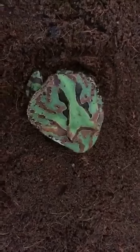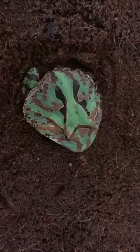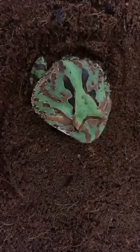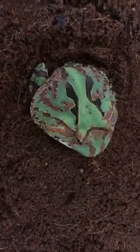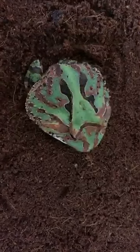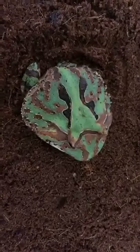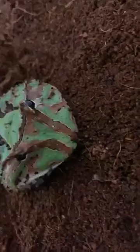So this is Kermit, and he's called Kermit, which is possibly a male name for a frog, but I've got a sneaking feeling that Kermit might be a female, and I shall tell you more about that in a minute. So he is a fantasy horned frog from Argentina, sometimes called a Pacman frog, and they call it Pacman frog because of this big mouth that we're going to get to try and see shortly.